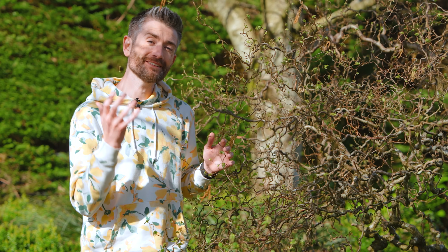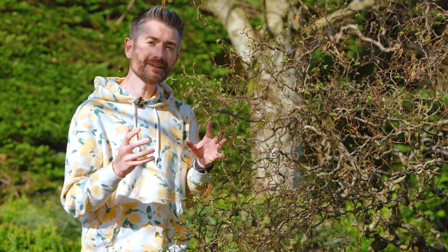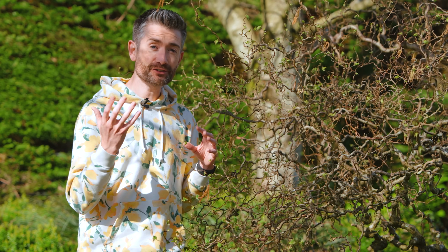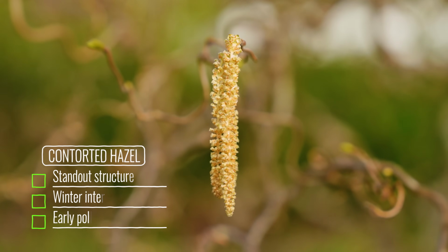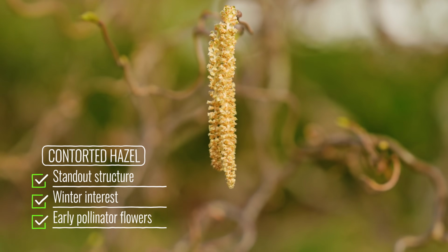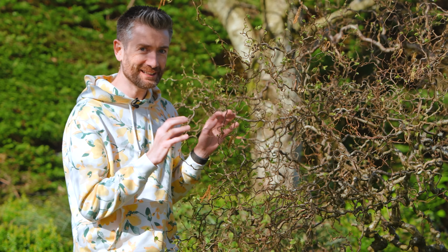Each month, I like to recommend one investment piece of a plant, something that is going to cost you a little bit more to buy, but I really think is going to give you years of interest. And this month, it's this, a contorted hazel, or Corylus avellana contorta. It's a truly unique shrub that brings beauty and structure to your garden all year round.